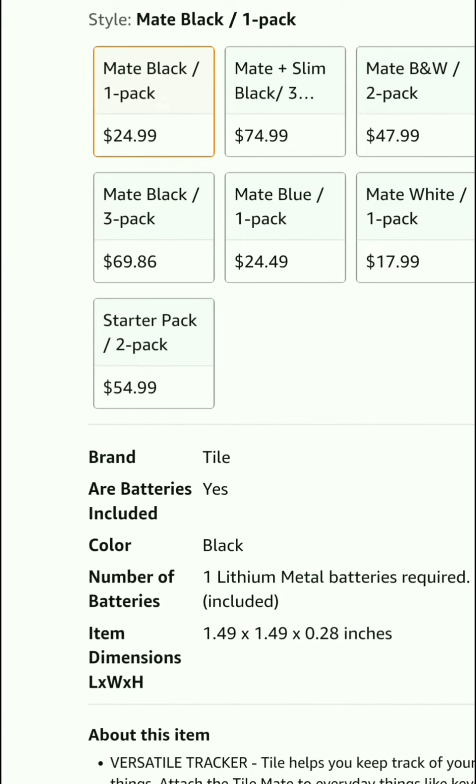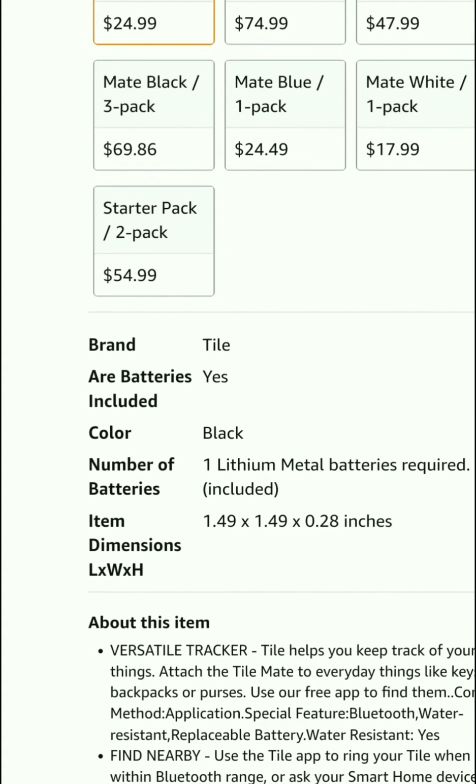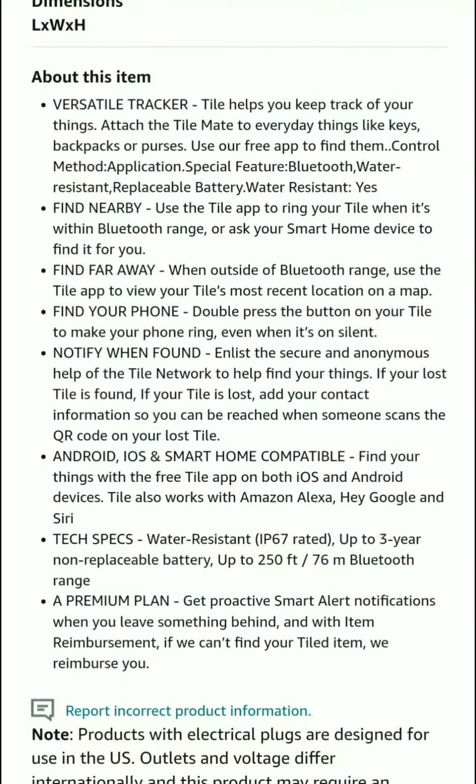Are batteries included? Yes. Color black, number of batteries: one lithium metal, batteries required, included. And item dimension 1.49 by 1.49 by 0.28 inches. About this item: versatile tracker, find nearby, find far away, find your phone, notify when found, and Android, iOS, and smart home compatible. Take space, a premium plan. Here is all the information about the Bluetooth tracker.